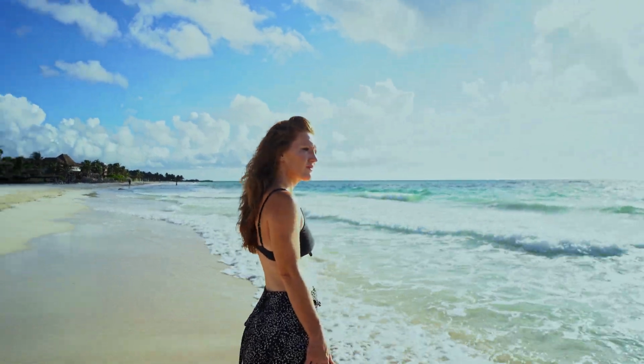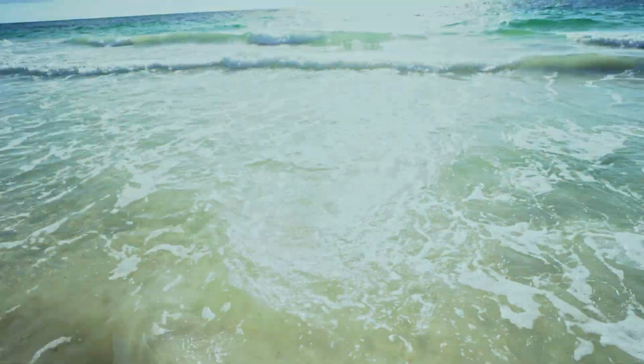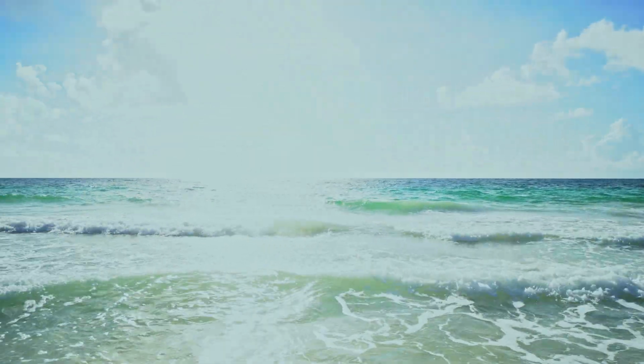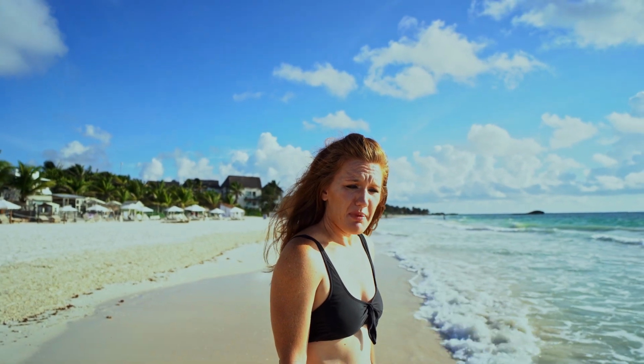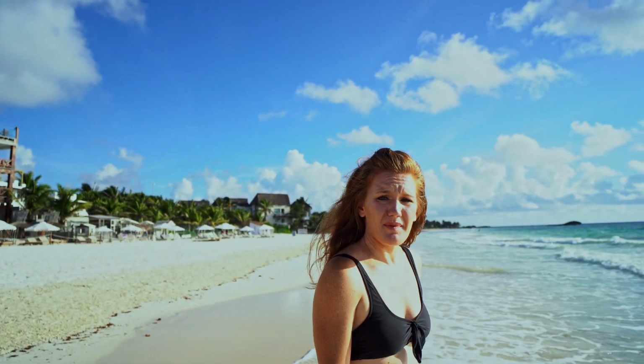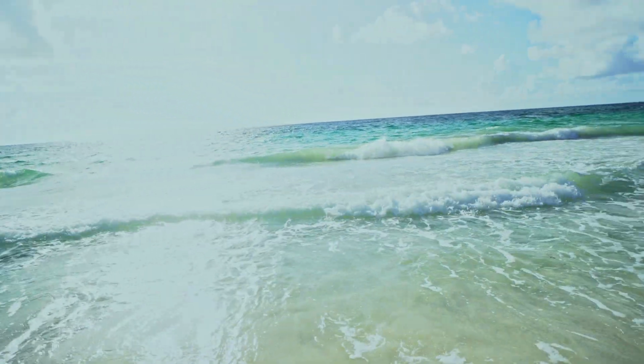The people running on the sand in the morning. And part of me envies their motivation. Part of me wants to kick sand at them. This is beautiful. Ooh, the water is colder here. That surprised me. It was really warm. Very hot. Well, I don't know what the difference is.